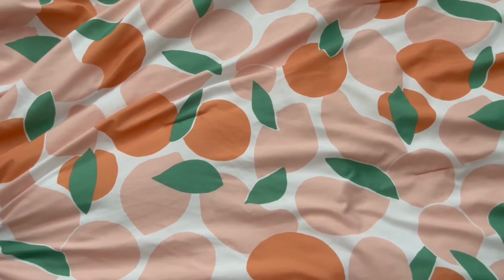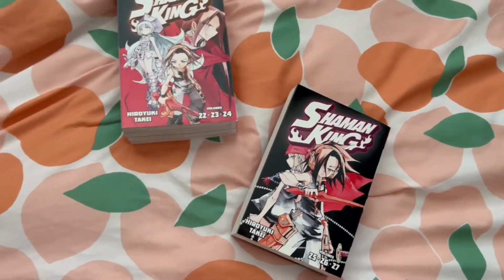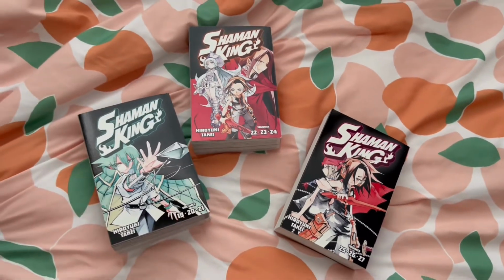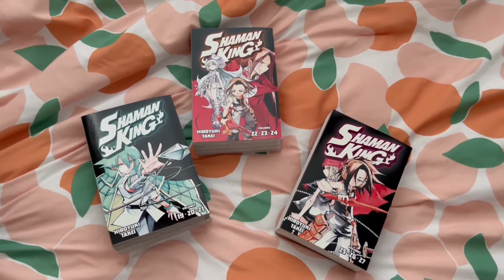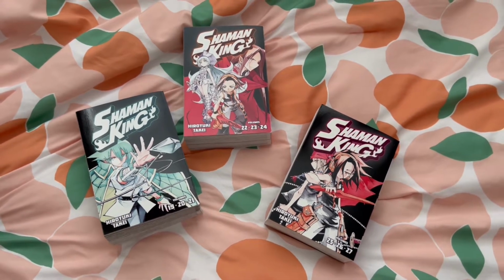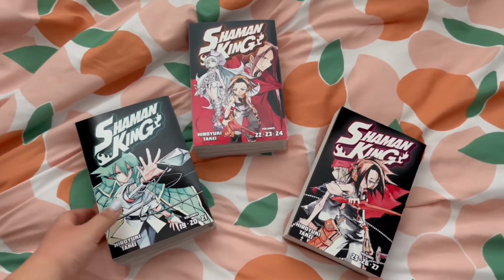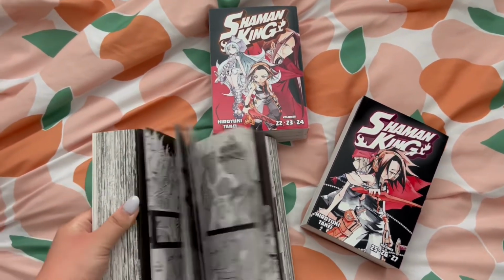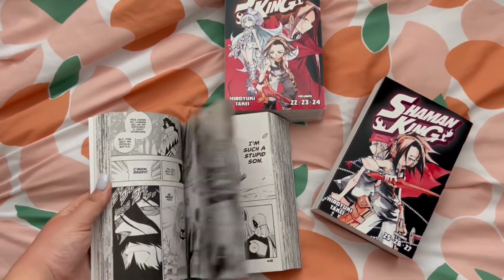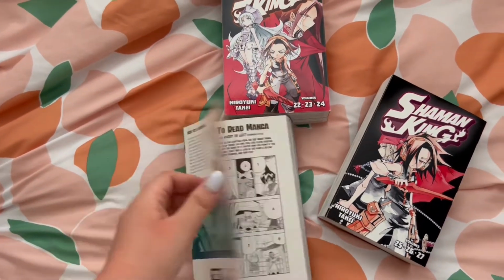Speaking of a kind of long series and waiting for them to all come out so I can collect them all, here is Shaman King, the omnibus volumes. Did I put this in order? Yes, 19 through 27. I never read Shaman King when I was young, but I watched some of the anime, so this is more of a nostalgic series for me than anything. But since I didn't read it when I was younger, I'm excited to start reading it now because I do remember enjoying the bits and pieces that I watched when I was a kid.